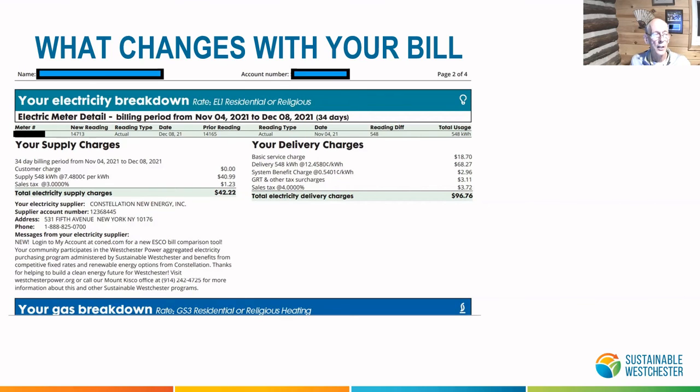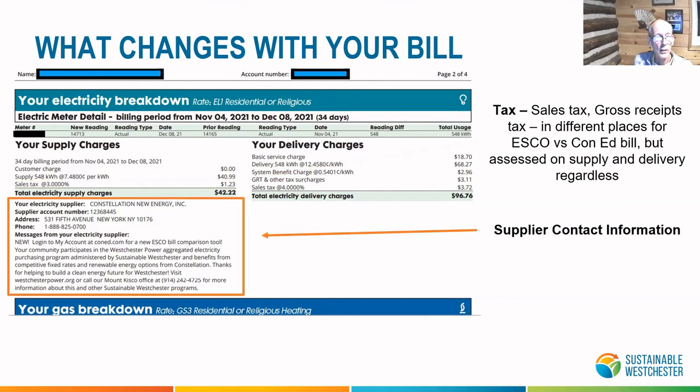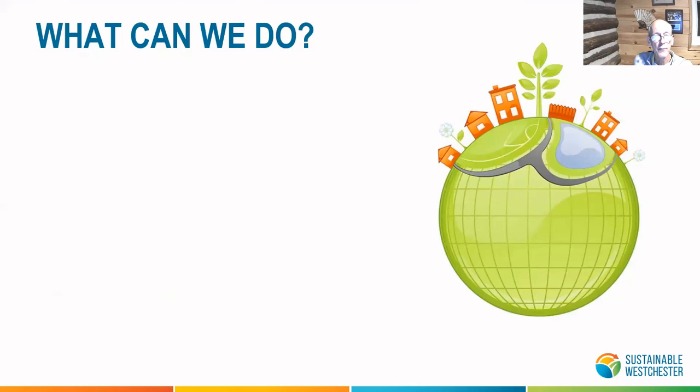You're going to see, again, if you're in the renewable program, you'll see Constellation. And if you're at the default renewable, it's going to show at about 8.7 cents there. And if you switch over to the standard, as I said, that's 7.22 and change. But otherwise, it's going to look very much like this: again, sales tax, and the supplier information.